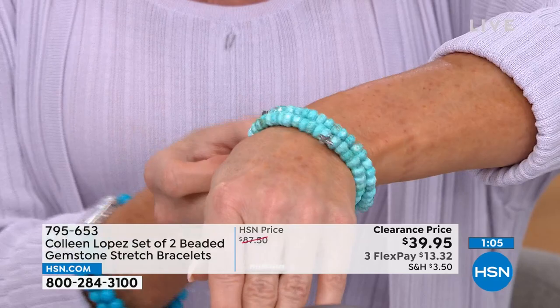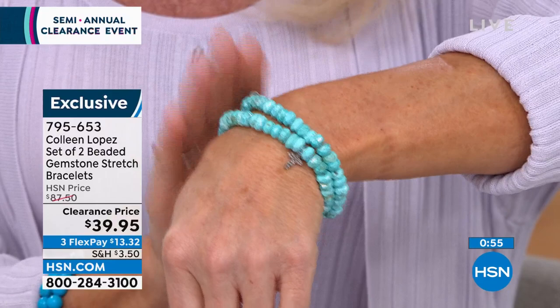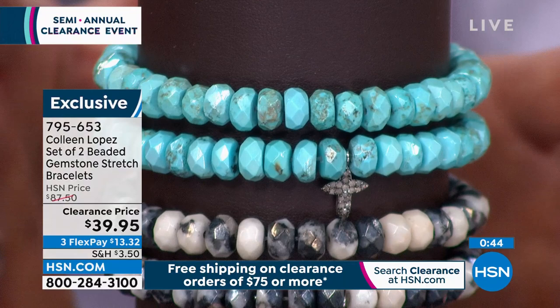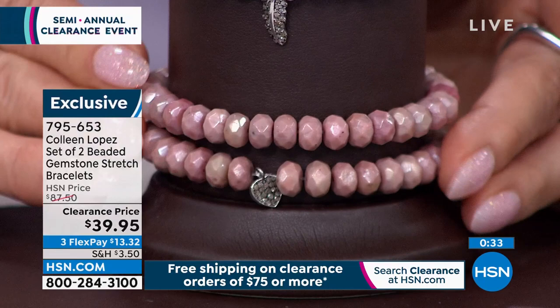You just choose. If you want the turquoise, that's going to have the beautiful cross. So special, and it's identifying jewelry. It says something about you and about the person you're giving it to. If you choose the jasper, Lamar's pick, which I absolutely get, it's like a spectator in black and white, really sharp. That's going to have the feather with the diamond accent. And you don't see pink chalcedony very often. How pretty is that? The pink chalcedony goes perfectly with the diamond heart-shaped charm.